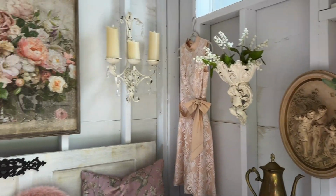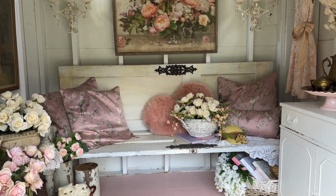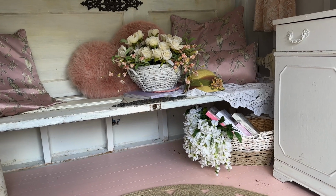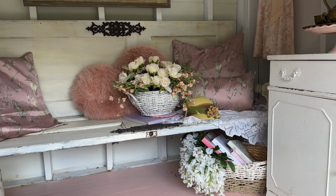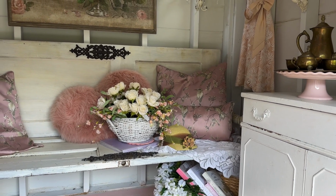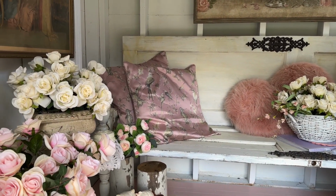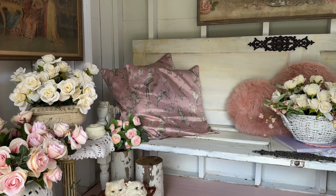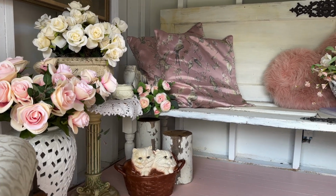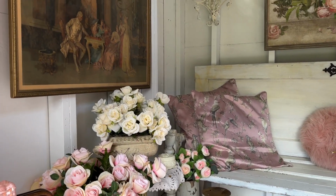So that's new. And then if you saw my original video, you would already know that all this stuff was already out here. I've just got a basket full of pretty books that I had, a few little lace pieces, a vintage hat, some baskets and pretty pillows, florals. I brought those chippy wood pieces out here, and my little basket of kittens from Goodwill, so cute. I think this is new.